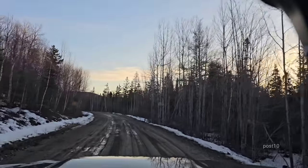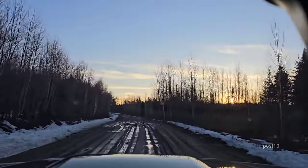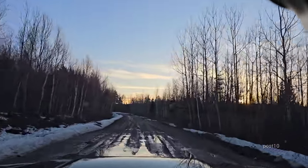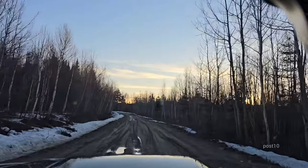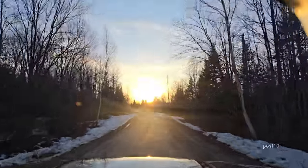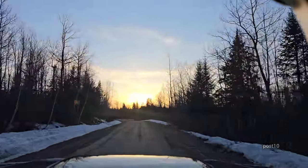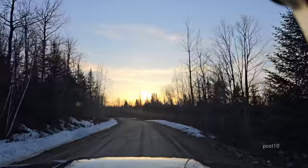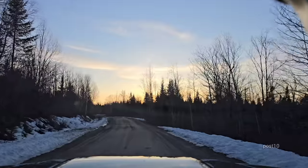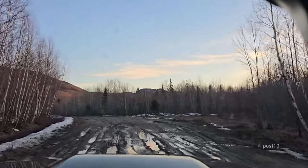Getting muddy. The sunset is beginning to look very pretty at this point. Here's another very muddy section coming up.